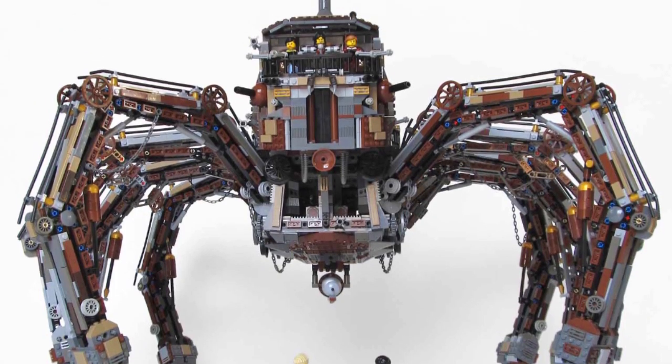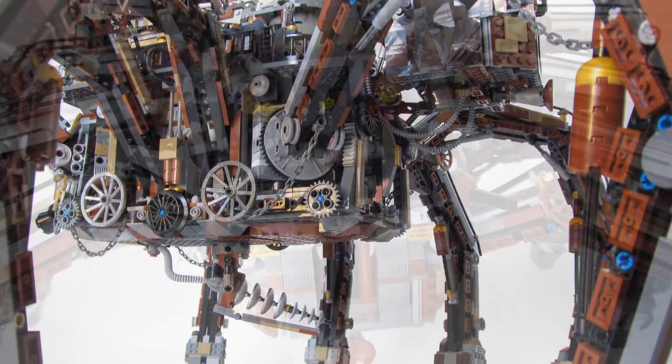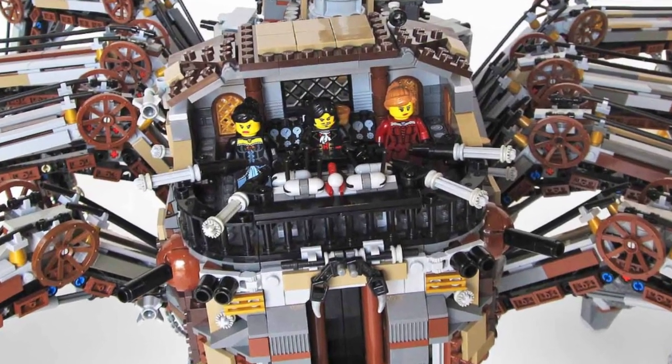Will Smith's Wild Wild West was mostly forgettable, but a highlight was the giant mechanical tarantula. This version by Imagine does it justice. Spectacular. Well, that about does it for this episode of BrickNerd.